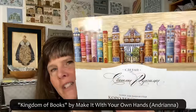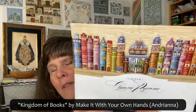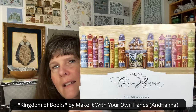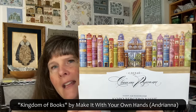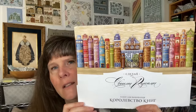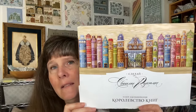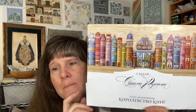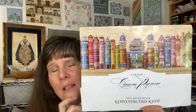Kingdom of Books. I'm back on track with Kingdom of Books. It was originally a 3-year stitch along with my friend Sharon. It is a kit from Russia. This translates to Make It With Your Own Hands, the name of the company, but you can also find it under the name Andrianna, A-N-D-R-I-A-N-N-A, which is also another name for this company. It is often listed under that. I've seen the kits on eBay and other secondary sources. Anyone who carries Russian kits quite often has this one.